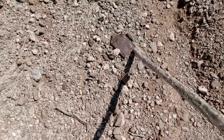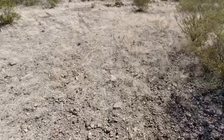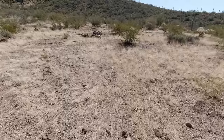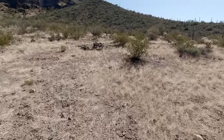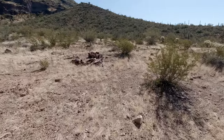Old tin can on the ground. There's a fire ring up here. Looks like a nice one. Nobody's been up here in many, many years. Obviously, this road doesn't connect anymore. Here's a nice fire ring.